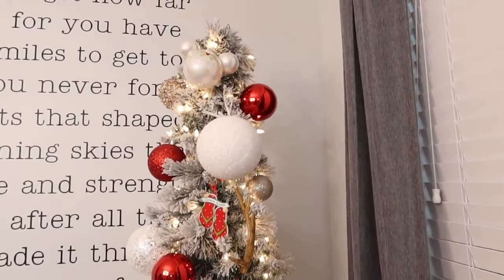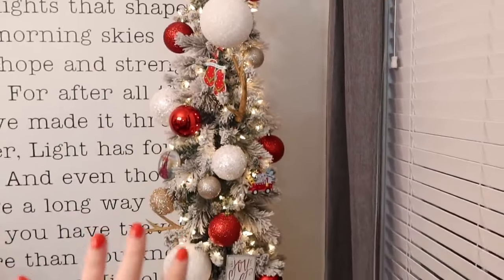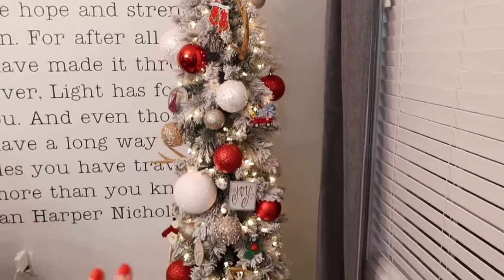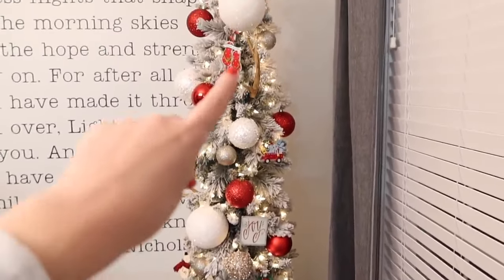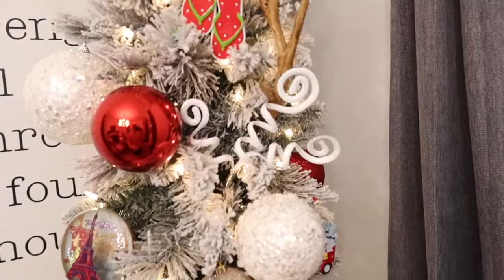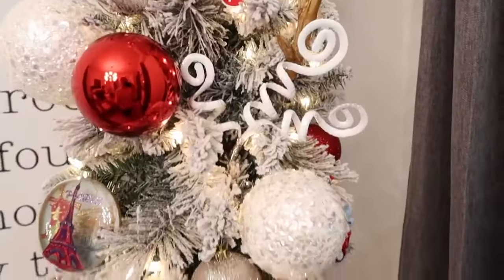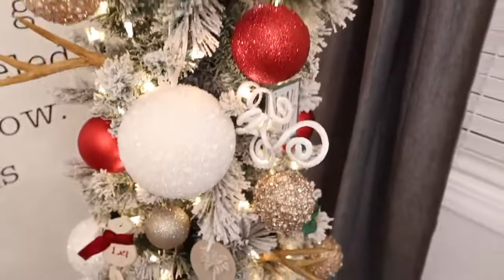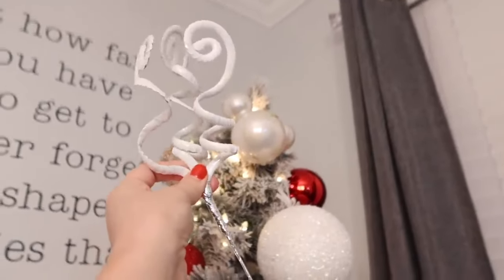But if I find any more sentimental ornaments, I'm probably gonna put them over here on this tree. And I think from now on, whenever we travel, I'm gonna try to start collecting the ornaments so I can have an ornament for all the places we've traveled to. So I also had a few of these picks left over, these swirly ones. So I'm just popping these in the tree too, and I'm probably gonna add just a few to the top to have a topper on here.